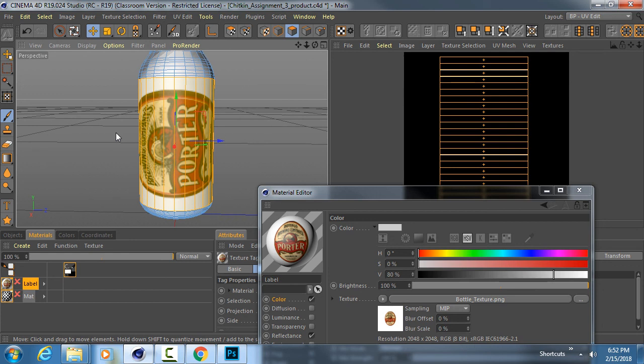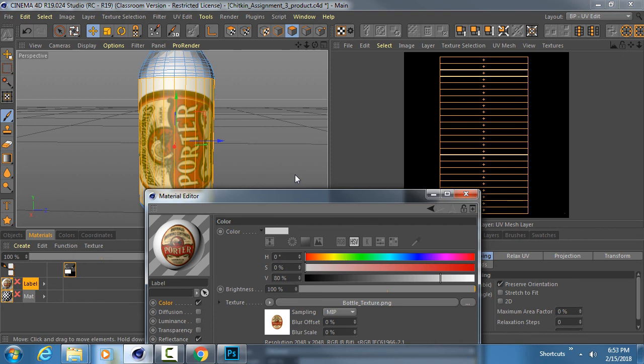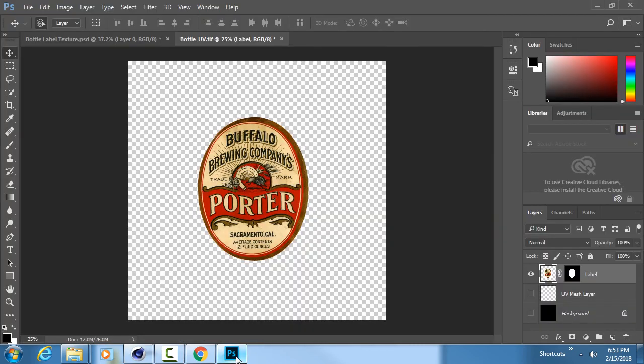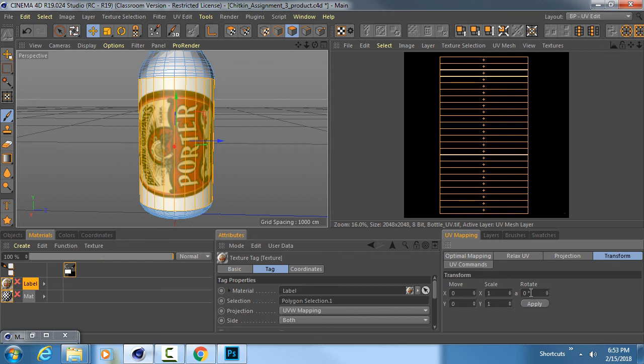The label's sideways. This will usually happen. I would probably wager that it'll happen to most people, but it's no big deal. All we have to do is simply rotate our UVs. Or we could rotate the image here in Photoshop. Either way, I'm going to do it in Cinema just so that we learn a new tool or a new command. And that is down over here in the bottom right, the transform. The way the transform setting works is it's not like using the rotate tool or the move tool.